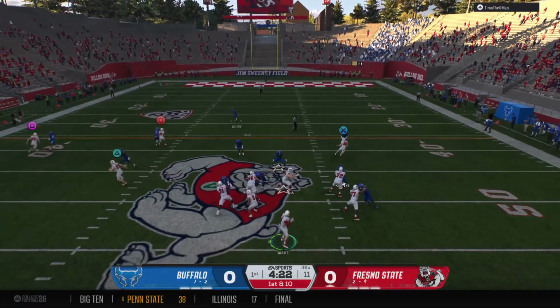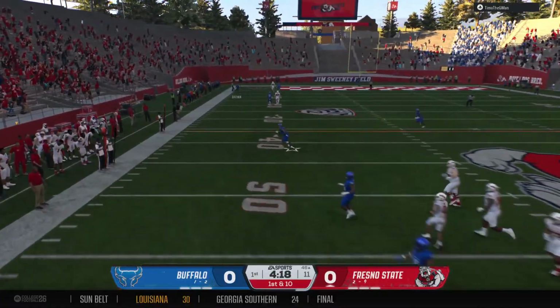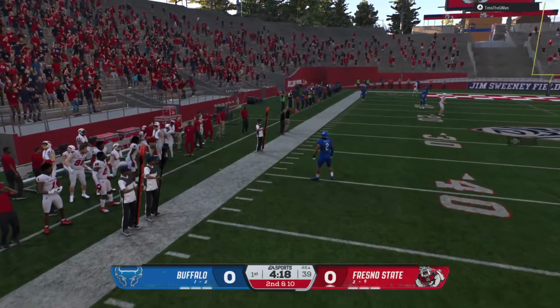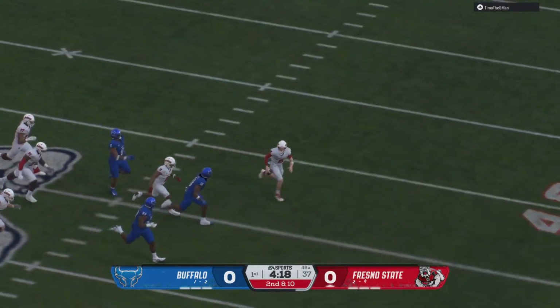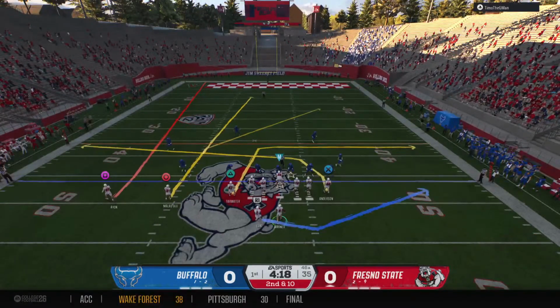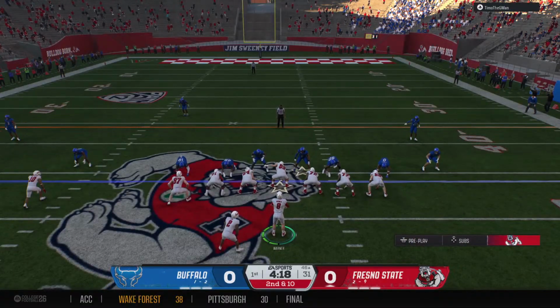Back to pass, it's Warner. Might be looking to run. Couldn't find anybody to throw to. He'll just toss it away. It'll be 2nd down. Good decision by the QB. You're outside the pocket. You're trying to find an open target. No one's open. Throw it away and live to play another day.